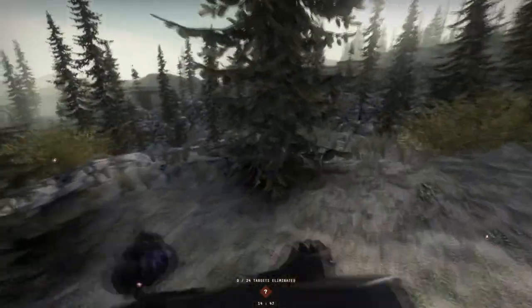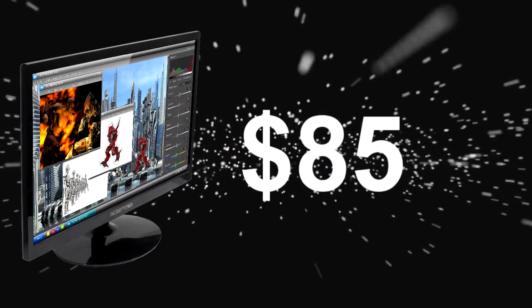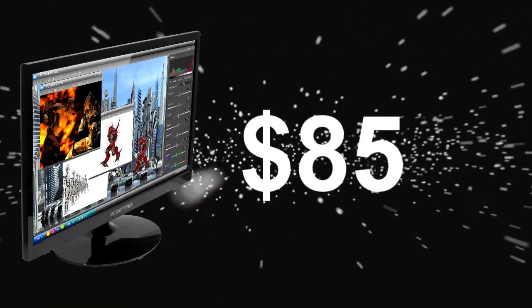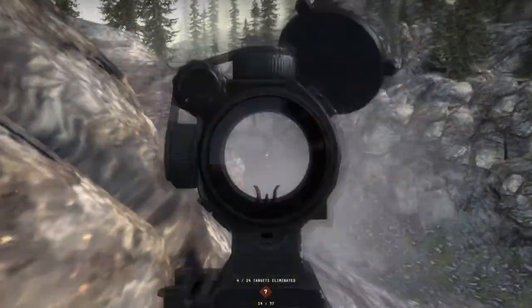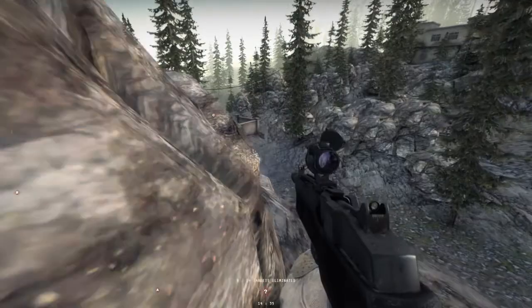Now, for the monitor, I went with the Sceptre E225W-1920 60Hz 22-inch 1080p monitor. I've never heard of this brand before, and I don't even know if I'm pronouncing it right. But for $85, a 1080p monitor is hard to come by, and this will do the job just fine.